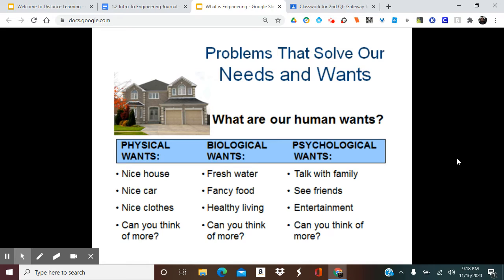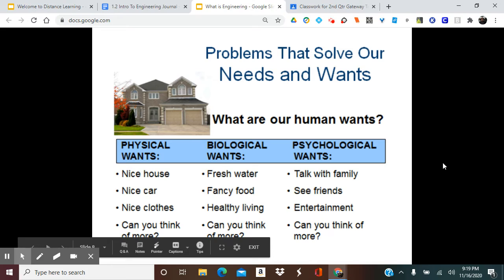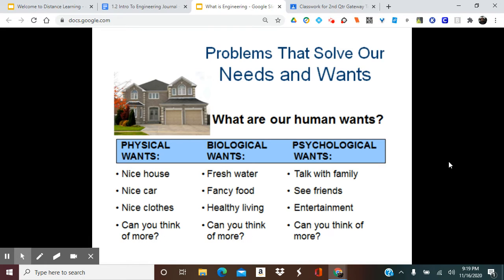Wants are a nice car or a nice house, nice clothes, name brand things, fancy food, living healthy, having healthy food to eat. Psychological wants: talking with the family, seeing your friends, hanging out, going to the movies. These are things that you don't necessarily need to live, but they're nice to have. Technically you can live in a cardboard box. That's the shelter, but it's not what we want out of life.